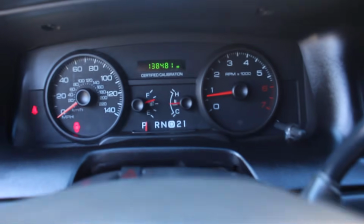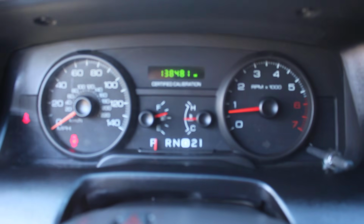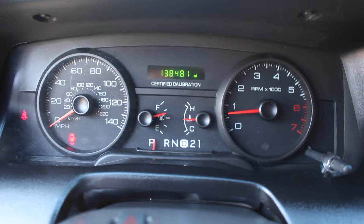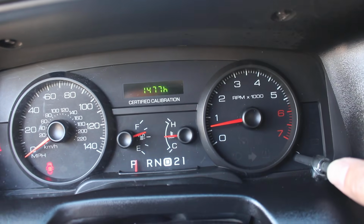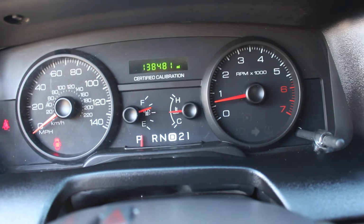Everything does work. Since I'm inside of the vehicle, I have neighbors coming in and out, so I gotta get out of the way. It's getting annoying. Vehicle does have 138,000 miles, 1477 idle hours. Super cold air conditioner.